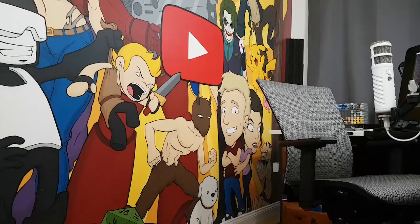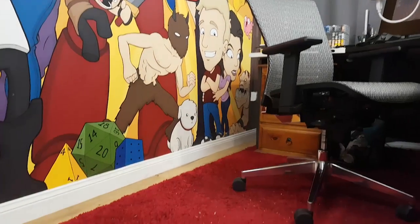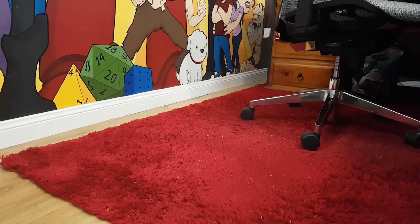Now, while this room isn't a sound studio, it's not soundproof and the acoustic treatment is okay, I'll go through some of the things that I did to acoustically treat my average room to get some fairly optimal audio recordings for my videos and productions. First and foremost, I got a big rug. So I have a nice big thick red rug.